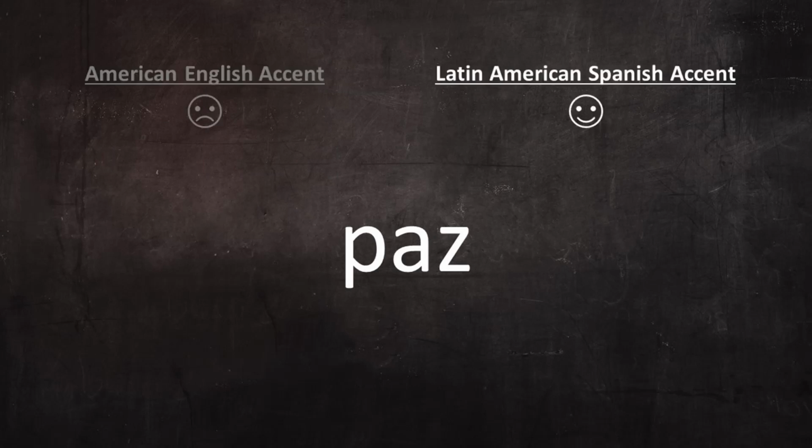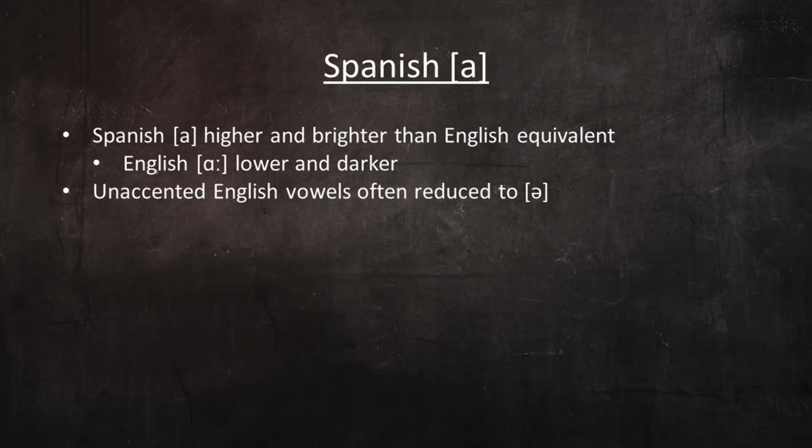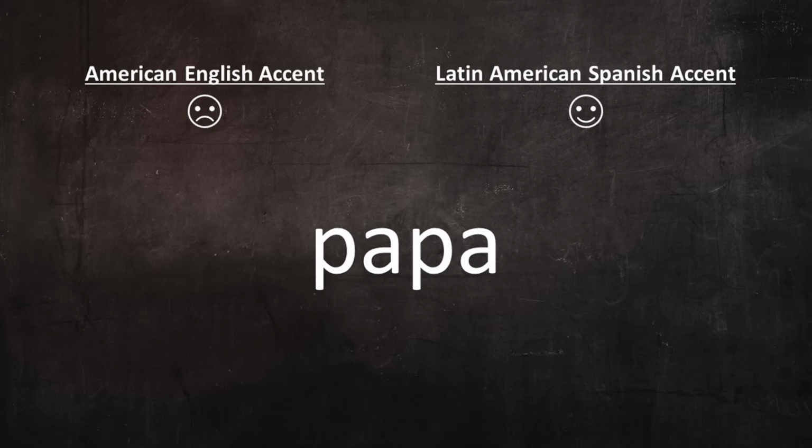Another difference between Spanish and English is that unaccented English vowels are often reduced to the schwa sound. Listen to this Spanish word pronounced first with a stereotypical American English accent and then with more accurate Spanish pronunciation. Papa, papa.